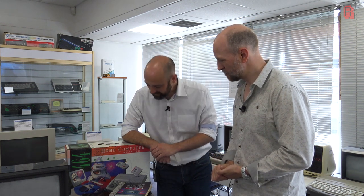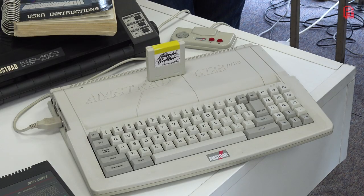Were you given any incentive to try and sell them by Amstrad? Oh, that's a very good question. I don't remember. And certainly my allegiance had shifted to the Amiga, so I was certainly pushing the Amiga then. Yeah. So they didn't last long, but they would be nice to add to your collection.